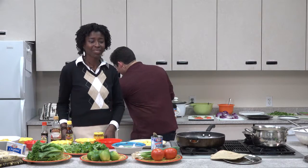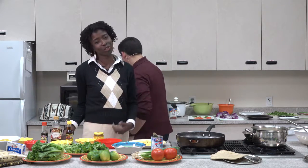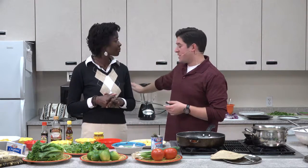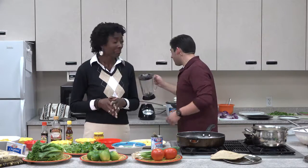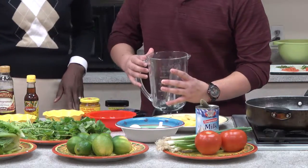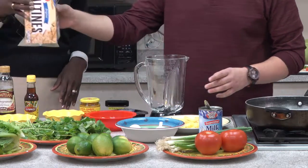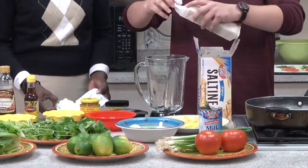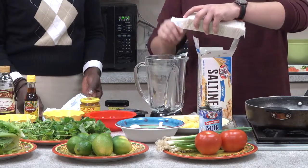Wow, it smells really good here right now, and I'm sure you wish you were here in the audience. While that's heating up, we'll get our blender, and we'll put about 18 saltine crackers and the cream cheese on the side here. Do you use the whole packet? We'll use the whole packet of the cream cheese.